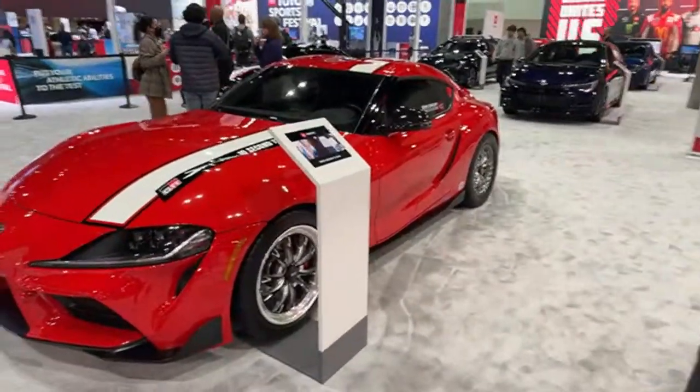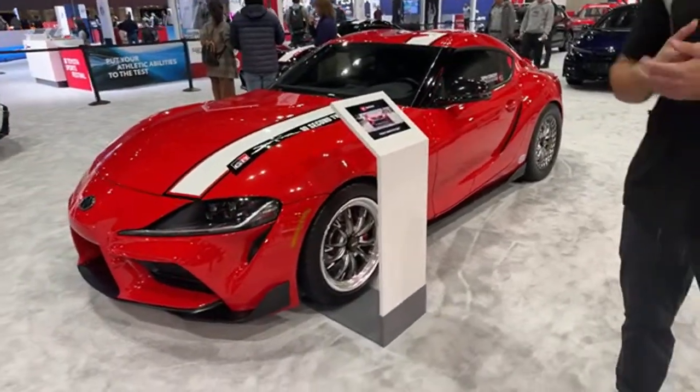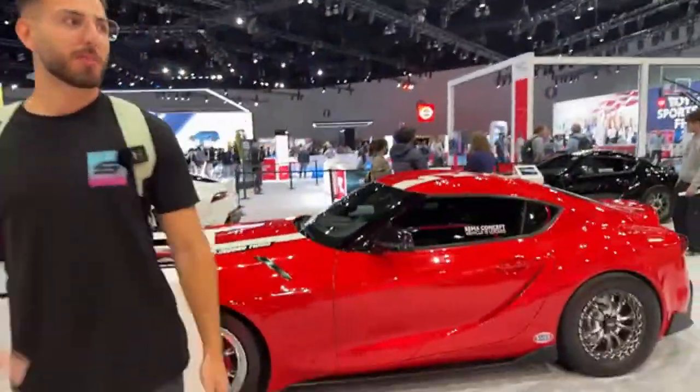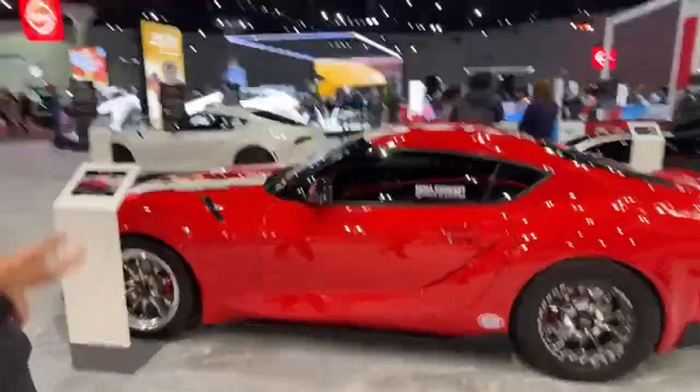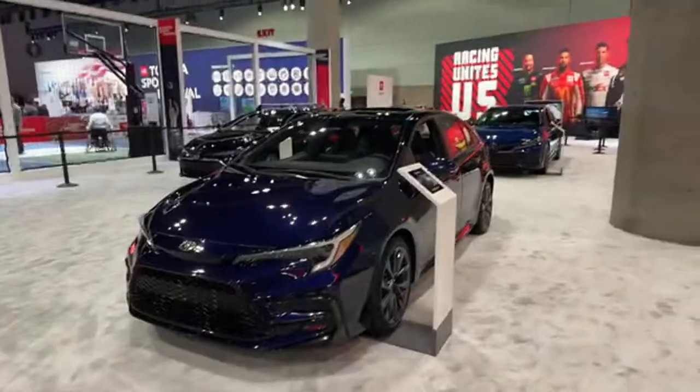You have the B58 engine, which is bulletproof to an extent. That car can handle a lot of power. You see it in the M340 and a lot of different BMW models. But again, this is just a BMW with a Toyota badge on it pretty much. But the setup's pretty nice. I messed with it. Got titanium exhaust.